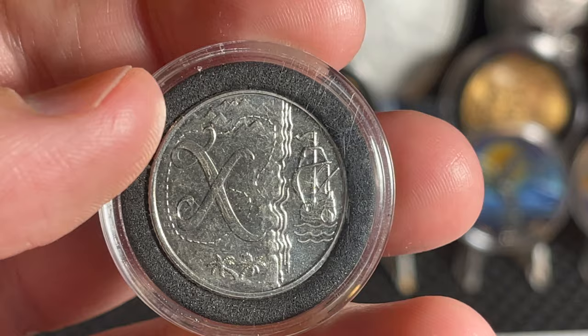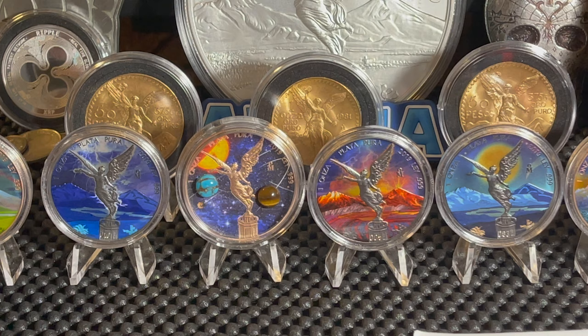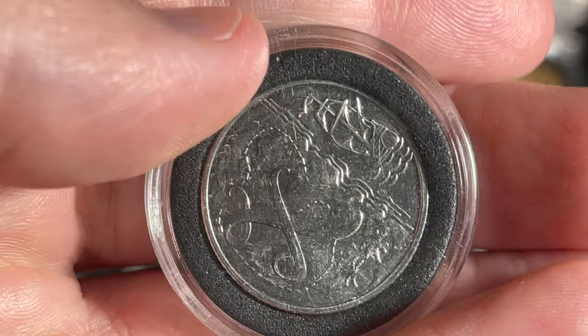Let me see if he wrote that in the note. Maybe not. But this is just another one with a ship on it because I think he knows I like the ship. So thank you very much. That is a really cool coin. Let's go ahead and take a look at this other one.